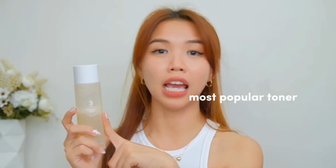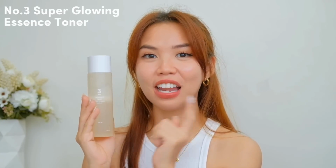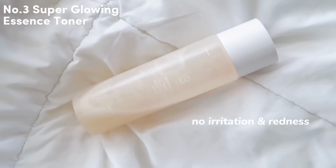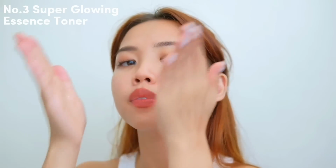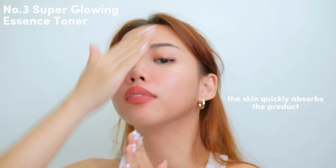Let me start by introducing the first product that I use, which is this numbuzin number 3 Super Glowing Essence Toner. This toner is one of their most popular products and it doesn't disappoint at all. I can't say enough good things about this toner. I am very picky when it comes to toner, but this toner didn't give me that irritation or redness when I applied it on my skin. It's very gentle. This one doesn't have that sticky feeling after application because what I noticed is that my skin quickly absorbs the product easily.